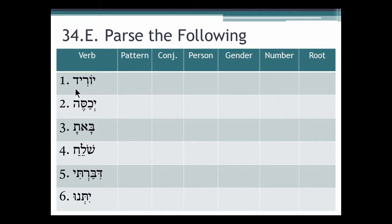Yo read, number 1. Yo, that should just scream hifil. Okay, and specifically hifil with a yod prefix. So we know we've got a hifil imperfect. We know our lemma is yarad. Should be easy. Hifil imperfect, third masculine singular. Again, no further ending. Number 2, yekaseh.